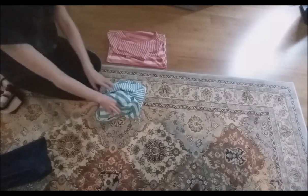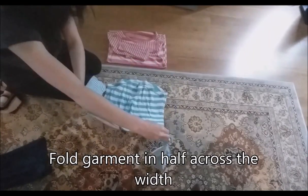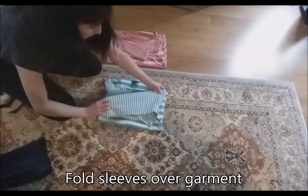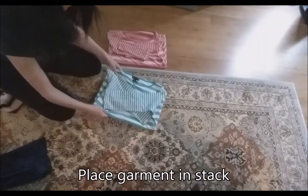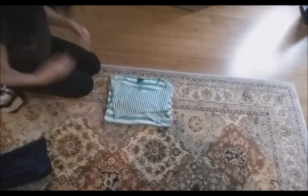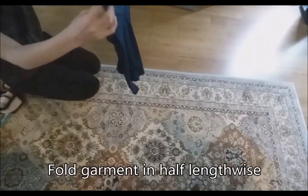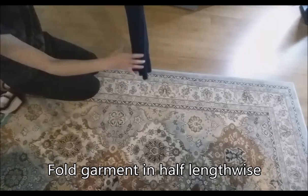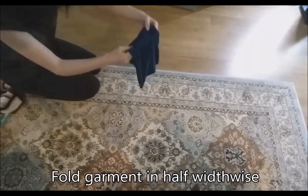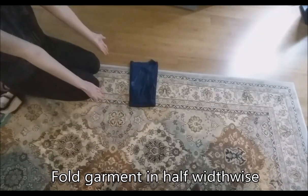The half fold, mainly used for sweaters and other long sleeve items. Fold the garment in half across the width. Fold sleeves over the top of the garment. Place garment in the correct position in the stack. The tank fold. Fold garment in half lengthwise. Fold garment again across the width. Place in stack when done.